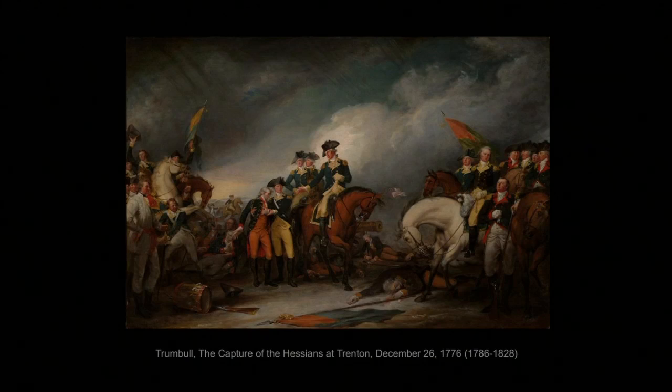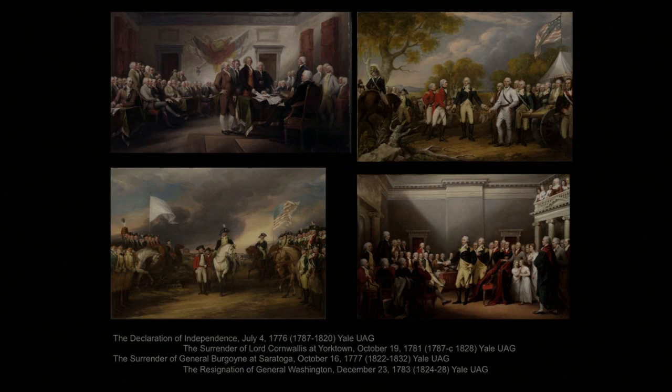Trumbull tracked down the participants, sketched their portraits, some of them here at Yale, sticking them into the picture, one after the other. For another 40 years or so, he genuinely wanted to create a true permanent record, and not incidentally to sell more prints. You can see that compared to his first two exciting paintings of Bunker Hill and Montgomery at Quebec, in the later scenes, this series looked pretty static and self-consciously staged.